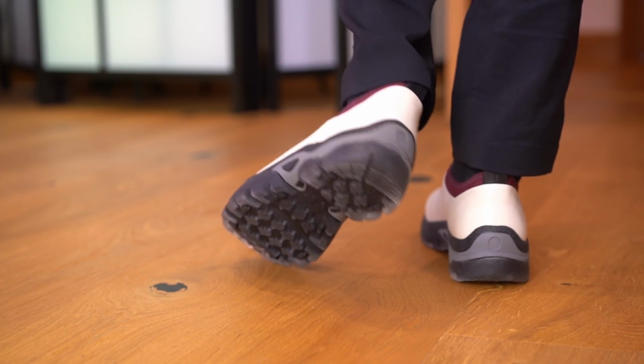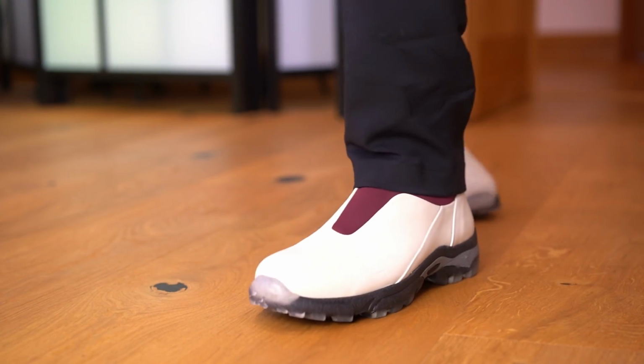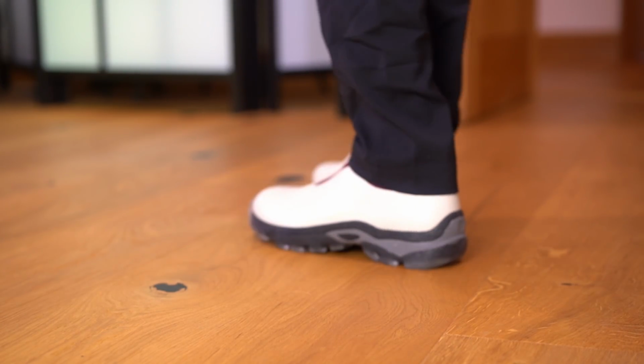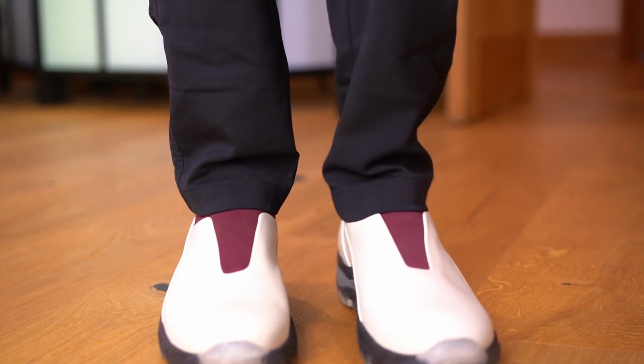What I will say though is these are surprisingly comfortable. You've got the neoprene sock cuff here, which gives you a little bit of stretchy comfort, and the leather itself is surprisingly soft and pliable as well. They do fit big though. They sent me an EU 44 and I normally wear a 46, so I would definitely say go a size down on these if you're interested.